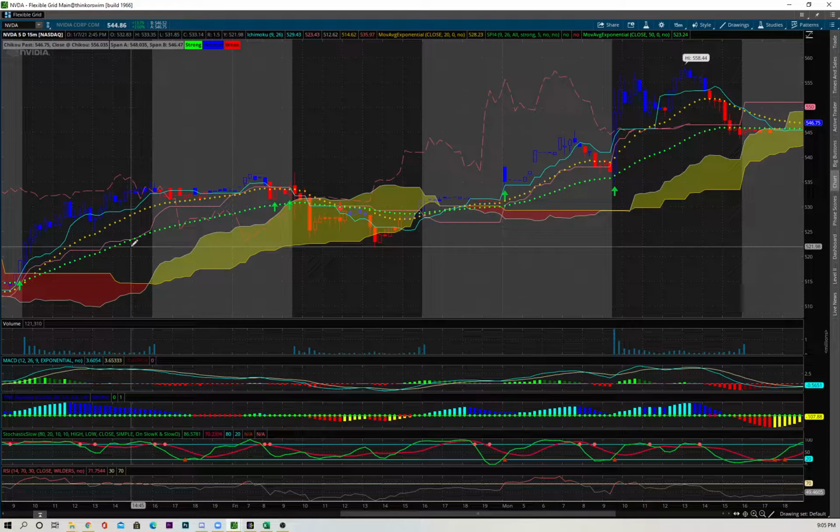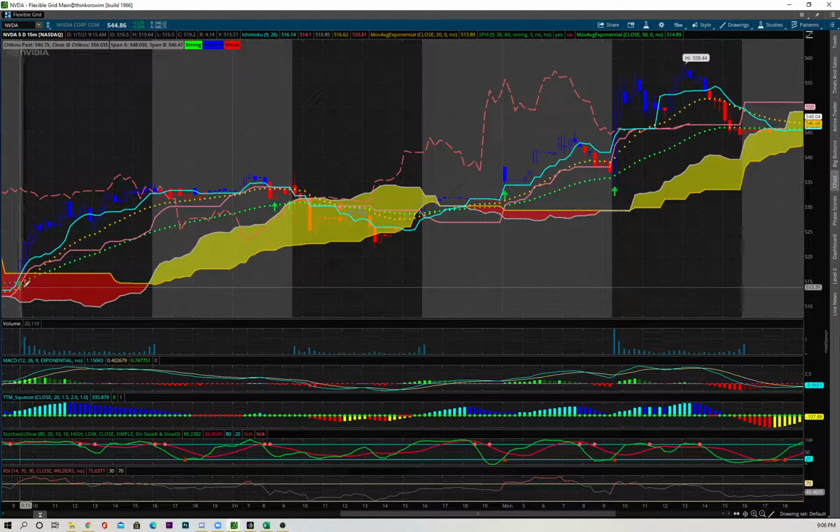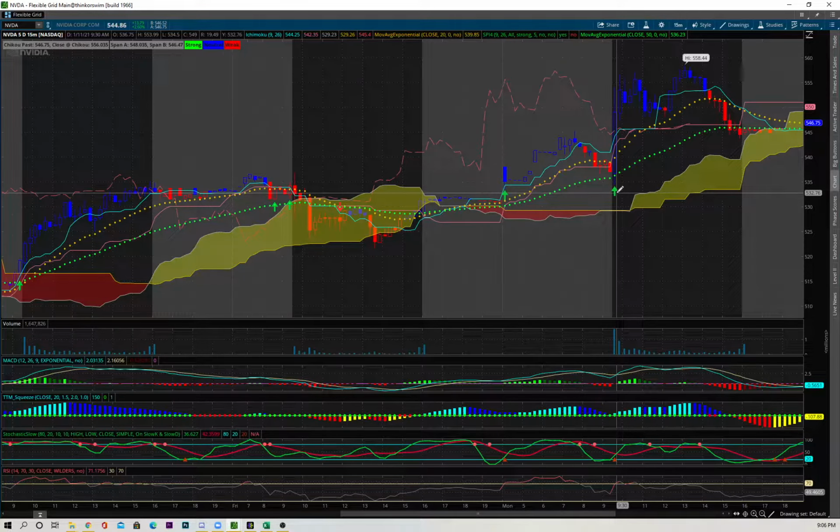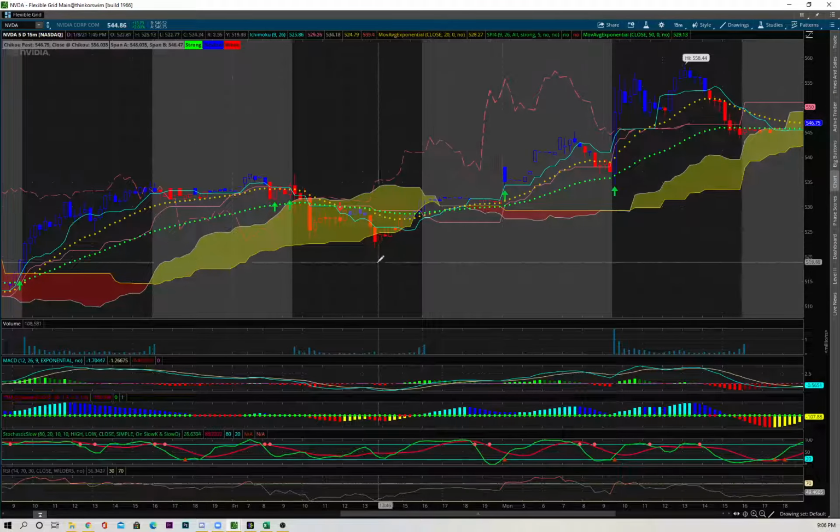What we have done here is we have looked at the theory and combined it into a coding system, a script. We wrote the script based on what we know about the theory, which helps us generate this signal right here. You see this one, this one, and this one. This signal will tell us to go buy calls or puts on any given stock. Right now, we're looking at NVIDIA because it's everyone's favorite.